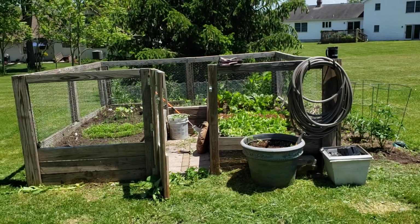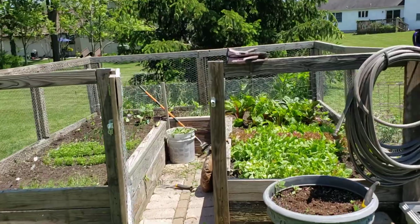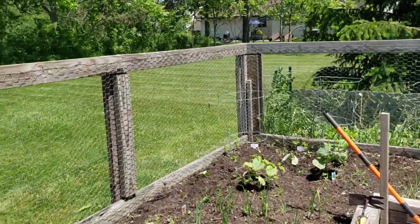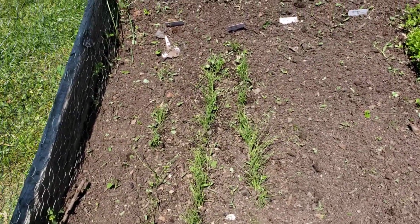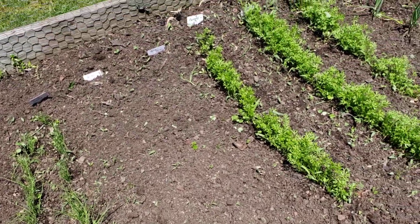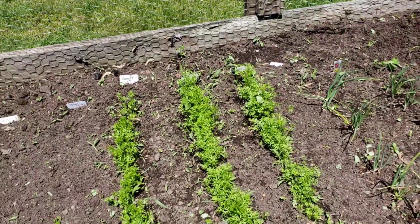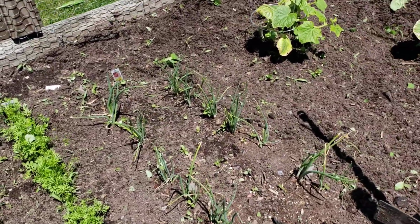Okay, Laura and Keith's garden. Let me show you what we got going on. So in here we have spring onions. Next to it was supposed to be yellow onions, but not so much. And then we have carrots, which are going crazy. And then we have red onions.